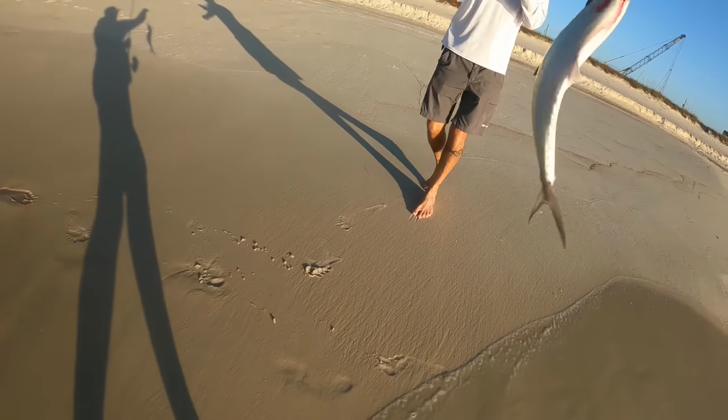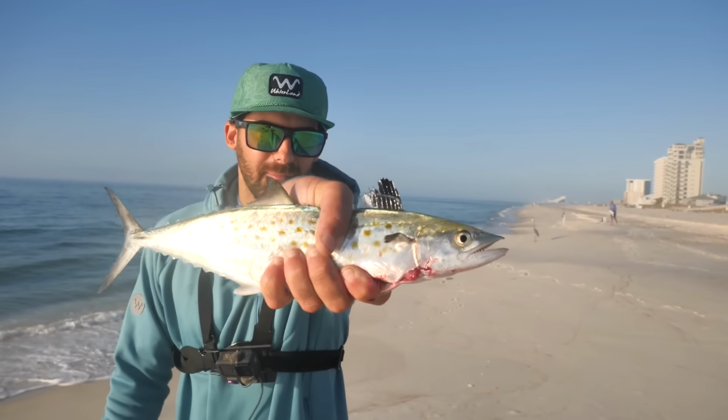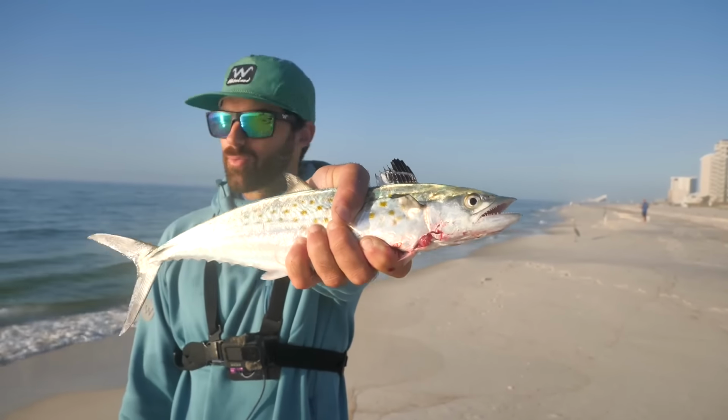Woo! They gotta be 12 inches too, don't they? Yeah, let's look it up. I think it's 12. Look at that. My first Spanish mackerel of the trip. He's a keeper. They can be 12 inches. He's a nice one. I'm gonna get back out there.